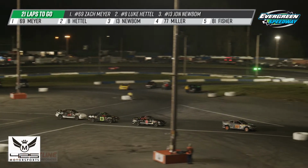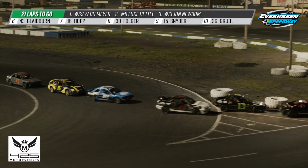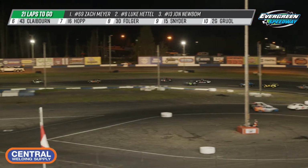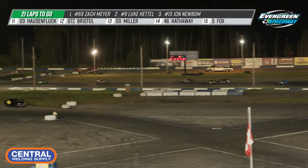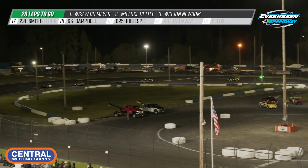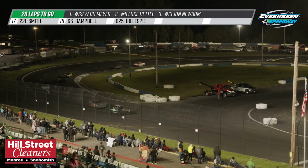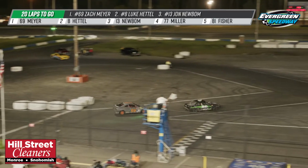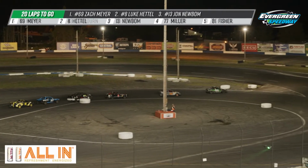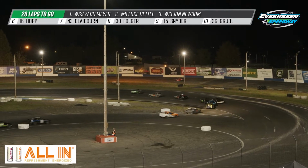And now as we go to the front of the pack, the 69 of Zach Meyer going into turn number two and heading down the backstretch. And it looks like the 77 of Christian Miller is trying to go to the outside of the 13 of John Newbaum. We'll see as that continues to be a good battle for third. Yeah, and you see Mike Hathaway in front of your leaders. We'll see if lap traffic has anything to do with the outcome of this main event, as they're actually being told they're getting the white flag this time by your leader, the 69 of Zach Meyer. It is a hornet's nest in the Hornets main event for second through fifth. We'll see how it shakes out.